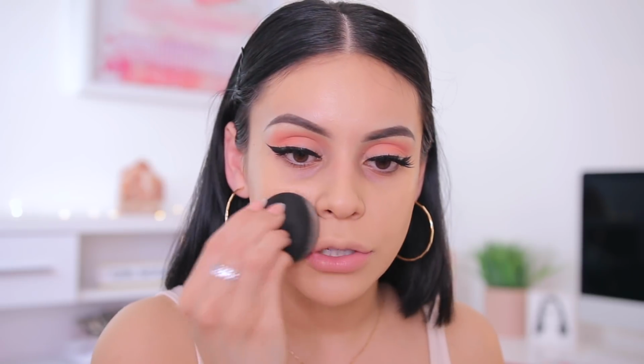I probably even used more than what you need. See that natural luminosity? Like, it's not too much. It's not gonna make your skin look wet and greasy like you just ran 5 miles. It's just gonna look very pretty, like that J-Lo natural glow.